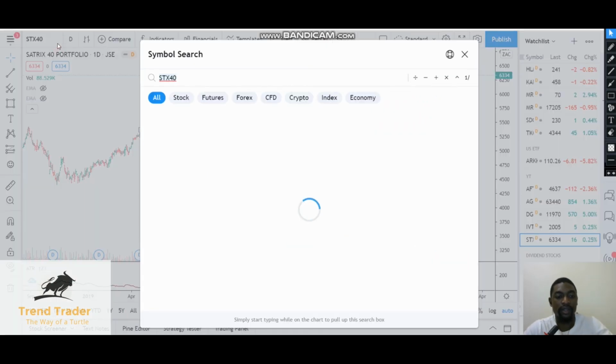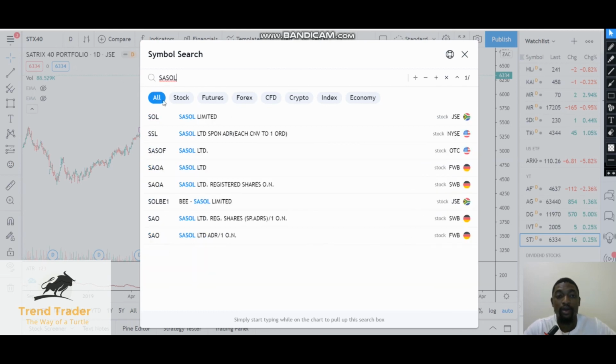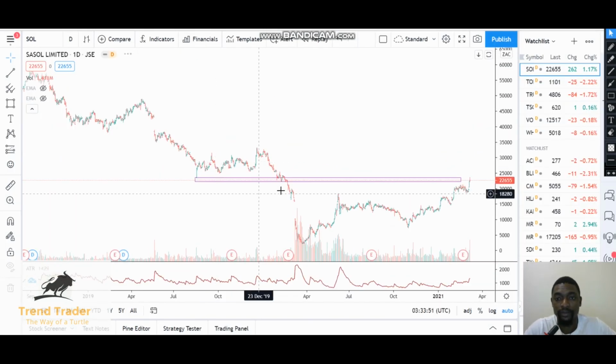And then just a side note, we want to mention that we've had a great run with Sasol. We first got into Sasol when it was trading around 140, when it broke out at this level here. As you can see, it traded up and then came back to retest the breakout level, and then we added onto our position. It traded up a bit with a bit of consolidation. As you can see now, it broke away, it broke outside that consolidation. So now it's currently near this resistance level.